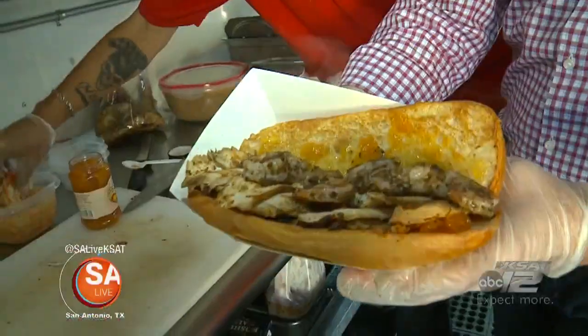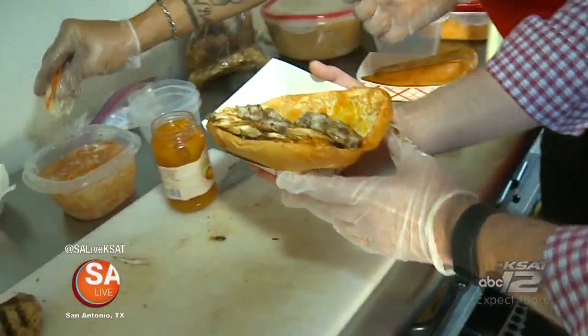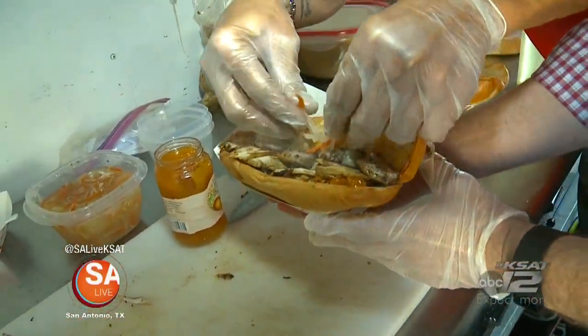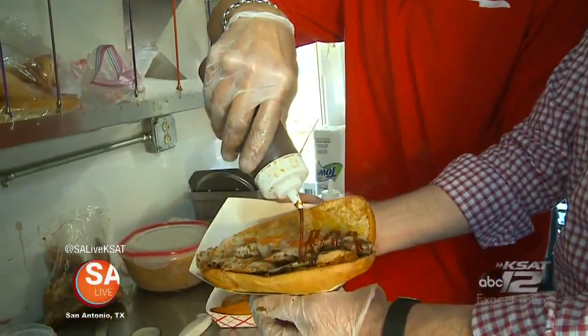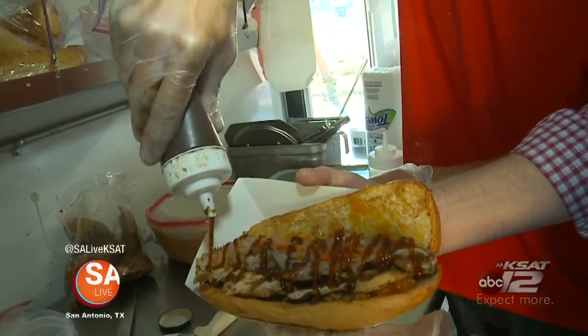Look at this sandwich. Now, this is the secret. We're going to take some nice and cool, refreshing pickled daikon and carrots. And here we go. We're going to finish this off right there.